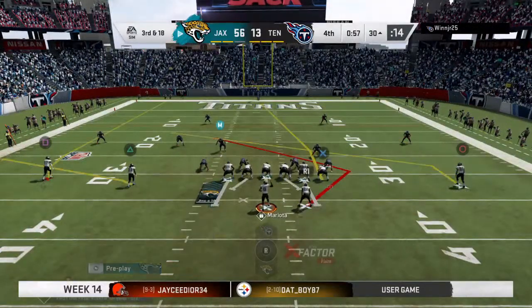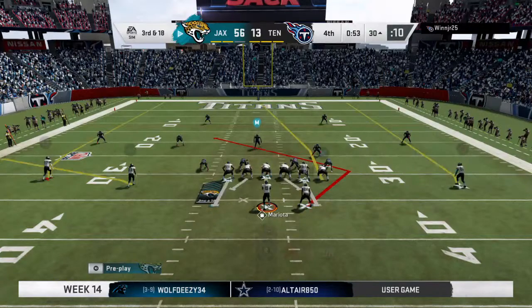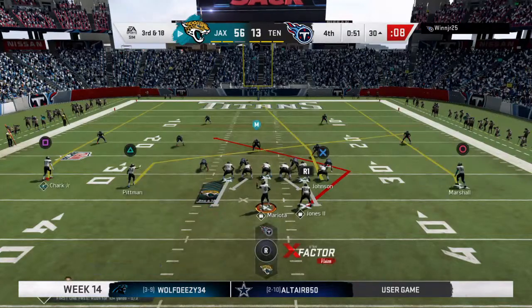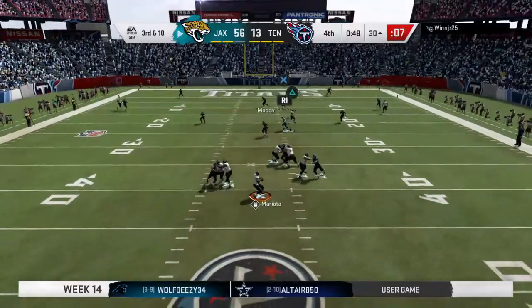Three. Exit. Mike 50. It's just me and you. It's just my time. 3rd and long here for Mariota.